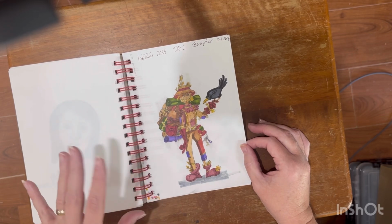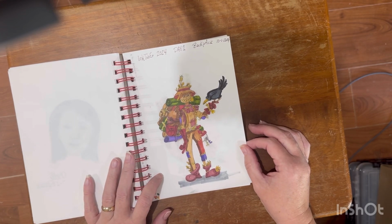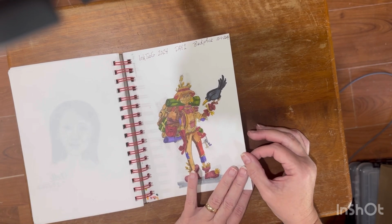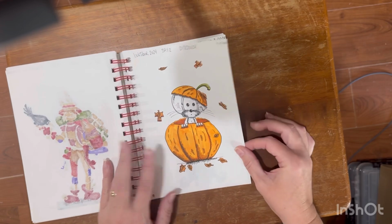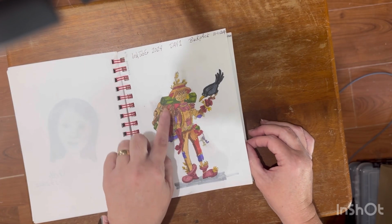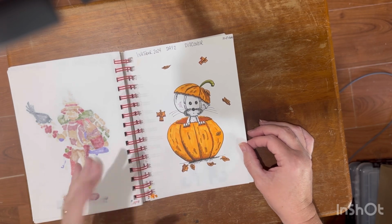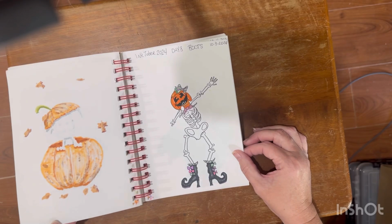When I started, I decided I was going to do fall or Halloween. So this is a scarecrow with a crow. That was fun. That was Pinterest inspired. And then day 2 was Discover. The first one was Backpack. Day 2 was Discover. And again, I'm thinking about fall and Halloween. That was cute. Pinterest inspired.